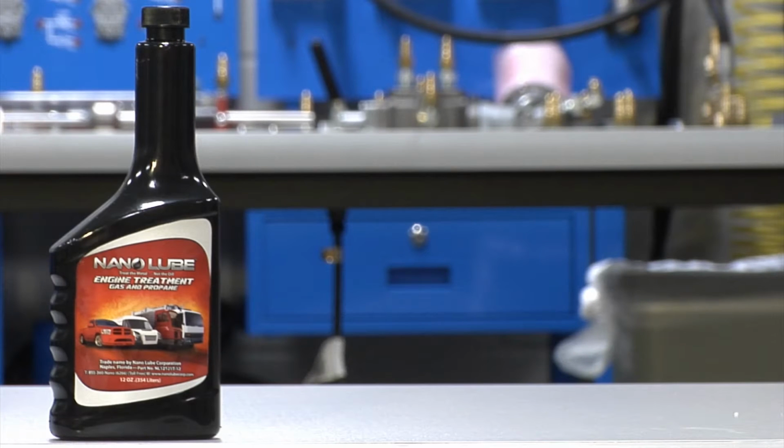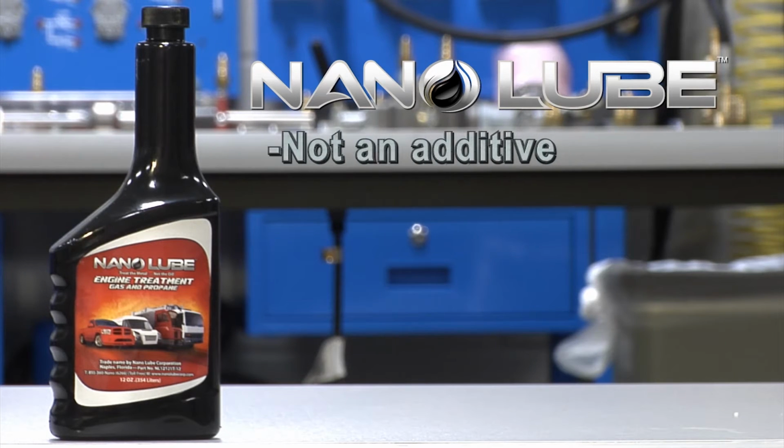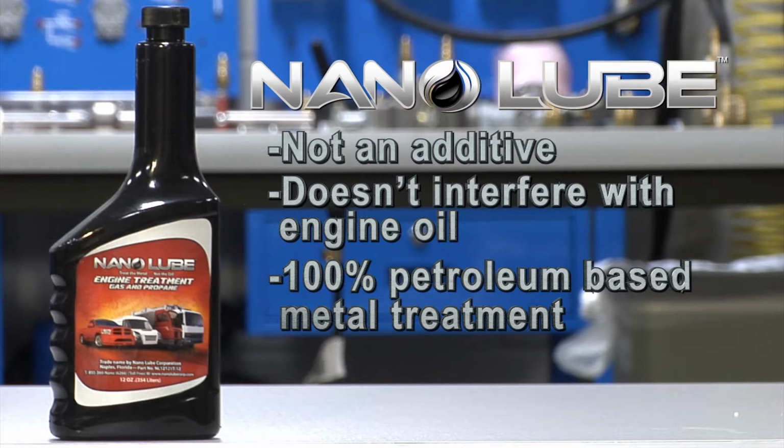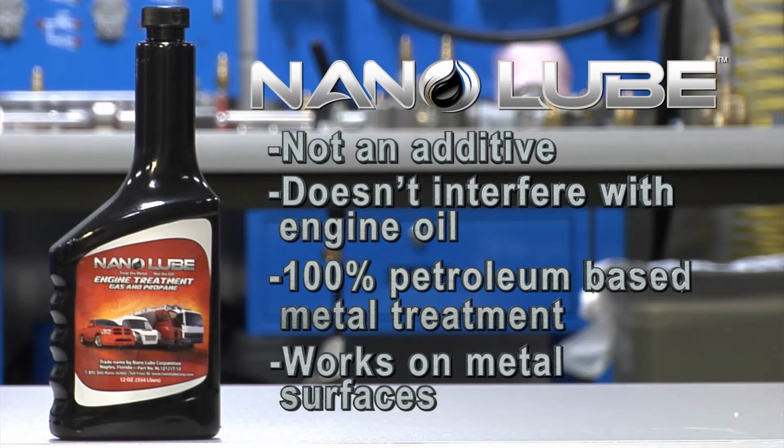Well, there is such a way. It's called Nano Lube, and because of its revolutionary nanotechnology, it will save you money. Nano Lube is not an oil additive. It does not alter or interfere with the properties of engine oil, but rather it's a 100% petroleum-based metal treatment which works exclusively on metal surfaces.